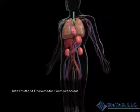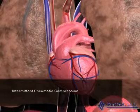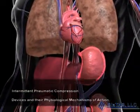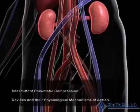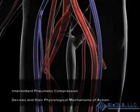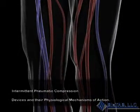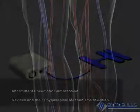Intermittent pneumatic foot and calf compression is widely accepted for circulation improvement in patients with lower extremity arterial disease, venous ulcers, ischemic limbs, and claudication. We will explore how it actually exerts its beneficial effects on the lower extremities and the subsequent biochemical changes in circulation and striking physiological structure hemodynamic changes in the lower leg.